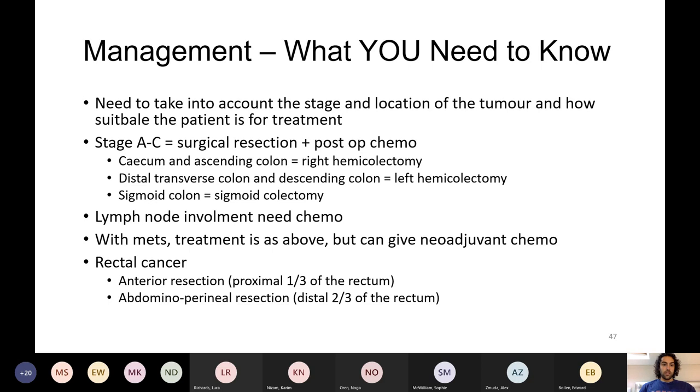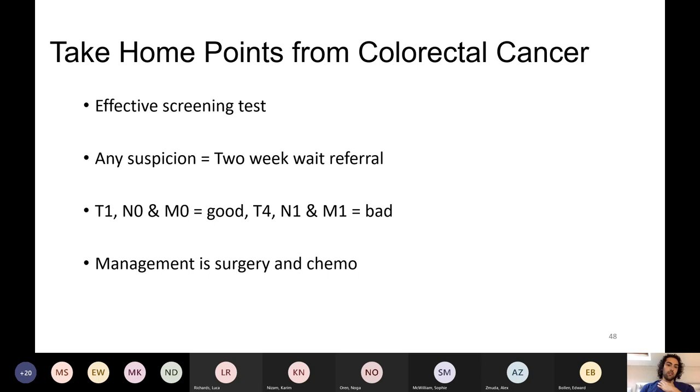So in terms of management, if you've got a stage A or a T1, M0, N0, you know that could be potentially curative, so that'd be surgery. Whereas if they've got mets and a quite invasive tumour, you may need some surgery alongside some systemic chemotherapy. So don't get too bogged down on specific chemotherapies, specific surgeries, what each tumour node metastases stage means. I think I've summarized it next. Basically, a T1, N0, and M0 is good, curative, surgery only, whereas T4, N1, and M1, you know that's bad. They're going to potentially need some chemotherapy additionally to that. That's basically all you need to know.